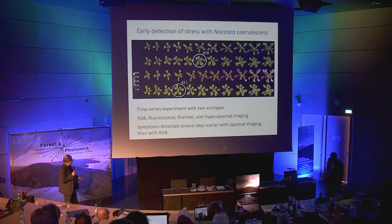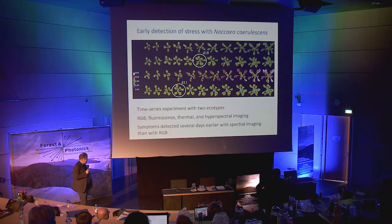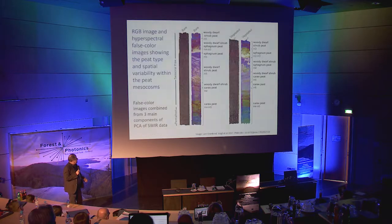So, stress characterization. One example that we have done, not published yet, is a study where a small plant, not a tree, was exposed to cadmium. With our own eyes or normal cameras we can see the symptoms of the cadmium stress on day 18, but if we use a hyperspectral camera we can see the first symptoms on day 11.